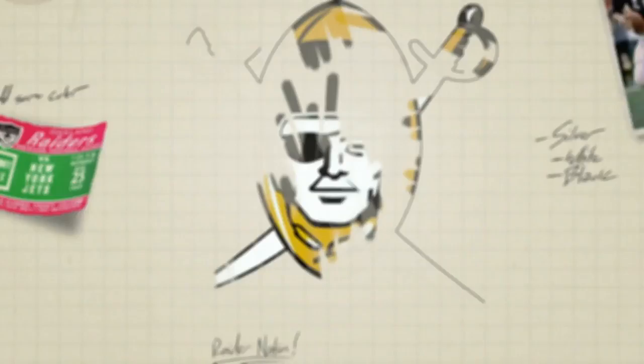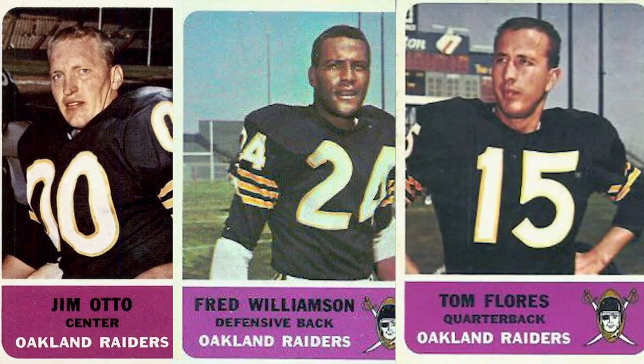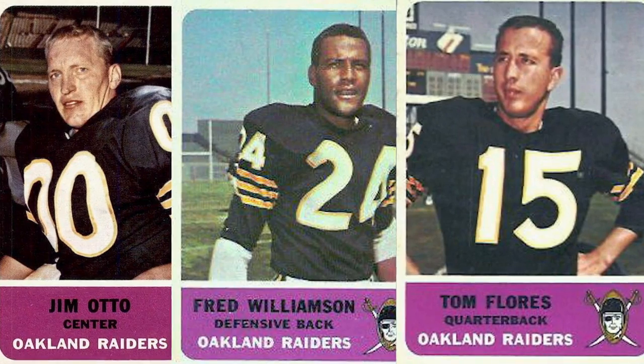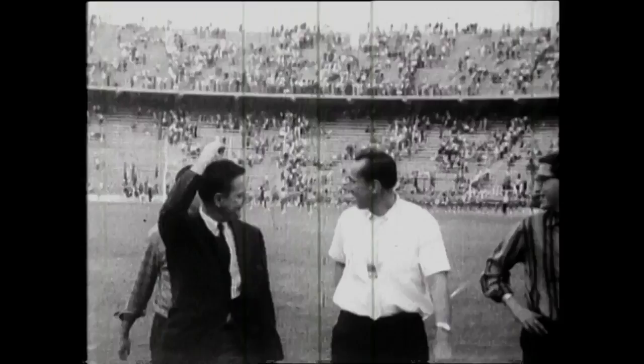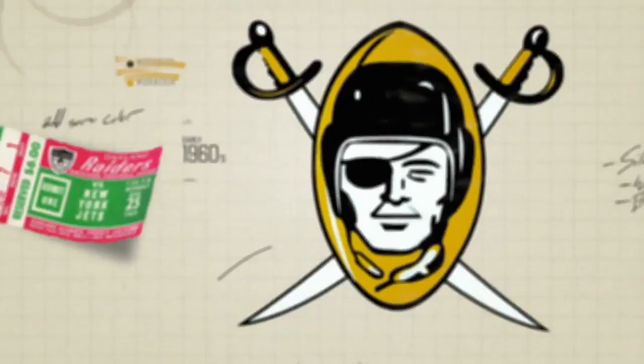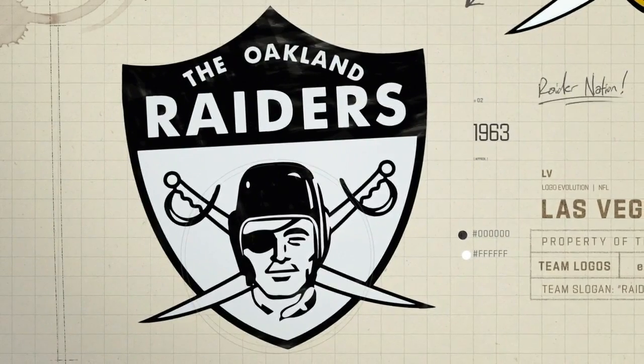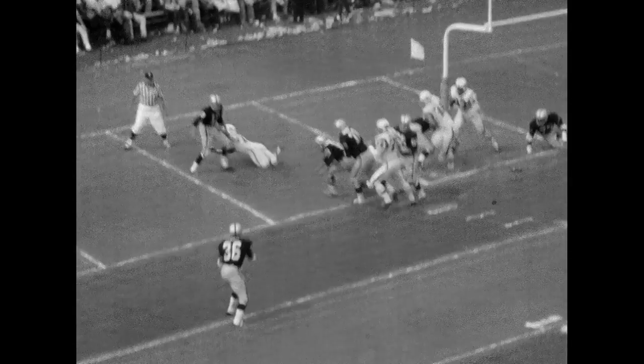The first did not include a shield, and it wasn't on their helmets. You feel like you're looking at old footage of the Steelers, but the Raiders started out as a black and gold team. Then, Mr. Just Win Baby showed up in 1963. Just win, baby! The Oakland Raiders was added to their crest along with the iconic shield and for the first time appeared on their helmets.